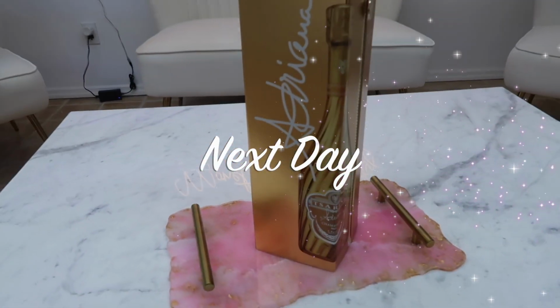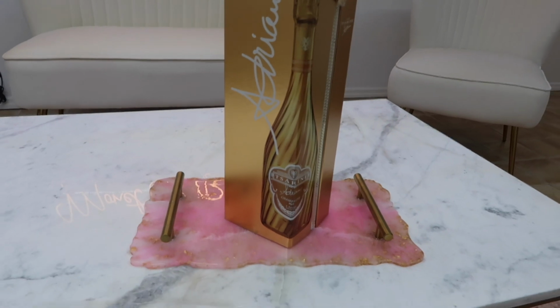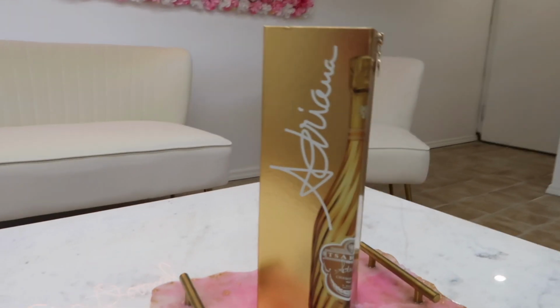Okay guys, look, my titi surprised me with a champagne bottle, and it's gold, matches the aesthetic. How cute.